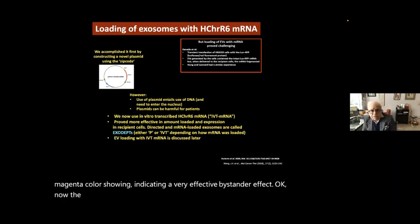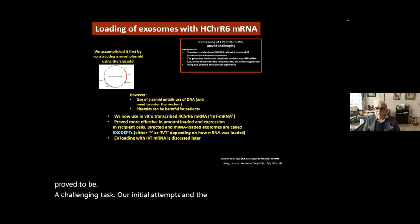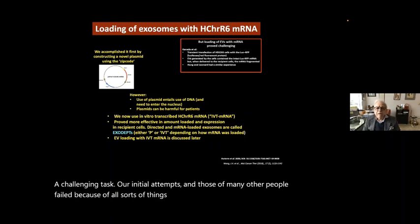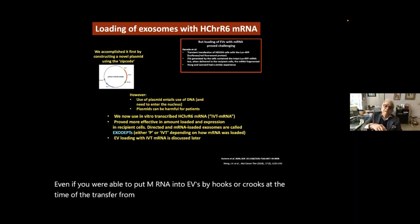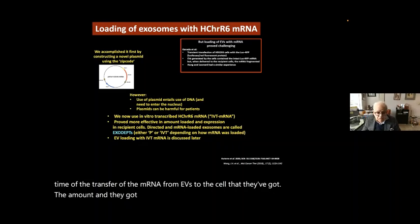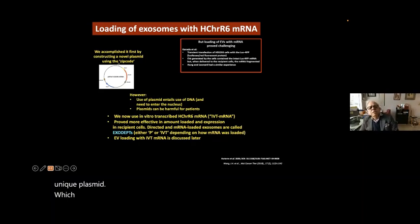Okay, now the next thing is loading of exosomes with HCHRR6 mRNA, which proved to be a challenging task. Our initial attempts, and those of many other people, failed because of all sorts of things. Even if you were able to put mRNA into EVs by hook or by crook, at the time of the transfer of the mRNA from EVs to the cell, the mRNA got inactivated or just fragmented. But in collaboration with a private company, we were able to construct a unique plasmid, which employed the zip code, a sequence that was discovered at Harvard.